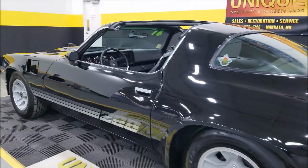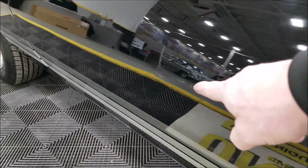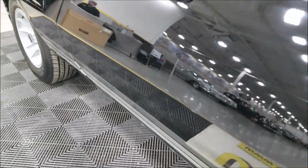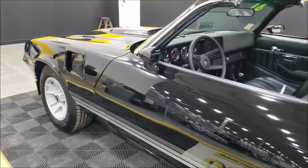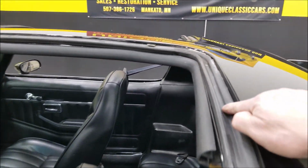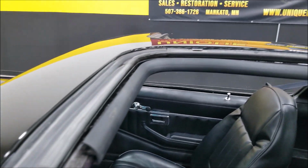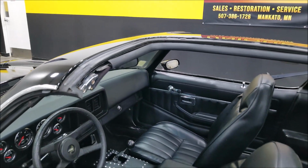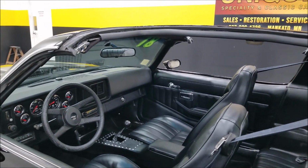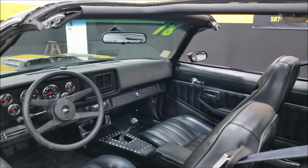There was one little dinger I did notice on this side, if you can see it right there. But again, overall, paint shows pretty darn nice. Take a look at the gaskets. Not all pancaked down or hard or cracked. Those look good. Let's go ahead and pop the door open, check out this interior. We'll start it up so you can hear it run.